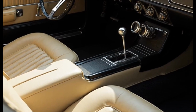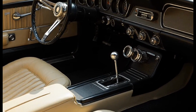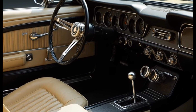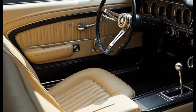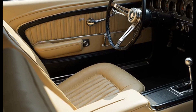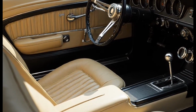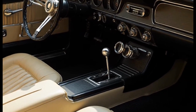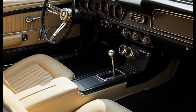The cabin of the 2026 Ford Mustang Eleanor feels like a cockpit, immersive, driver-focused, and refined. You're greeted with a mix of high-quality materials, leather, aluminum, and carbon fiber. The steering wheel is thick and grippy, with Eleanor stitching that reminds you this is no ordinary Mustang. Behind it sits a fully digital 12.4-inch instrument cluster, which can be customized to show performance data, navigation, or a classic analog look for purists.